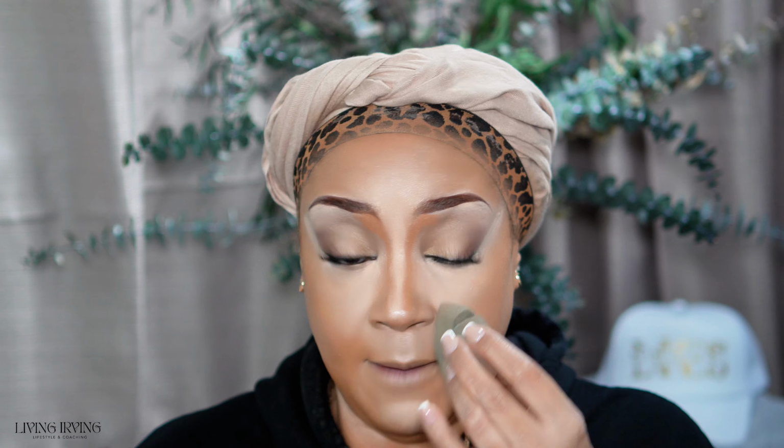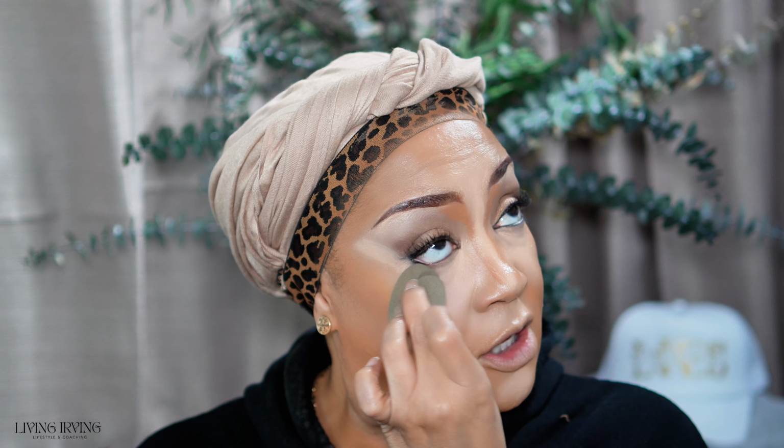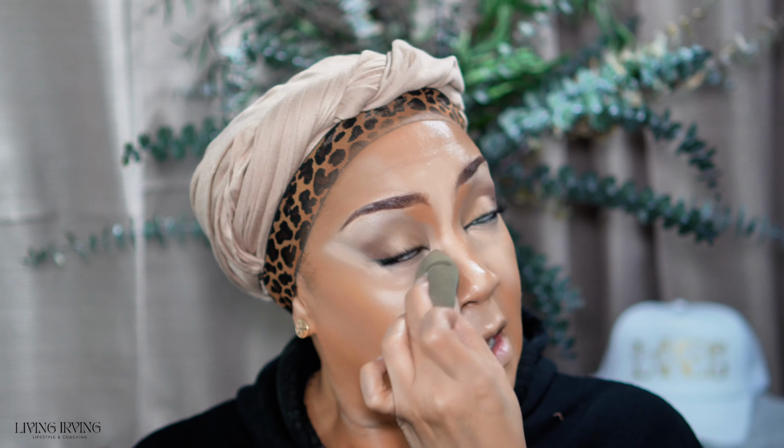Now, I do like to take a damp beauty blender, because what it's going to do is soak up a little bit of the excess product. So I'm going to go ahead and tap over the under eye area. I'm not so focused on the other areas, but this is the area right up in here that you want to make sure that you are blended out well, right around that eye area. So you definitely want to focus on that and just allow that excess product to get soaked up in that sponge.